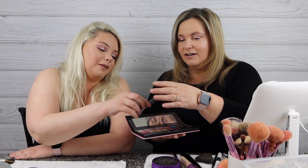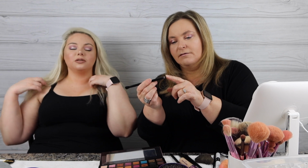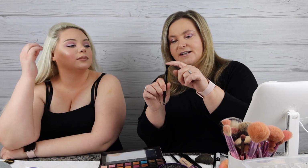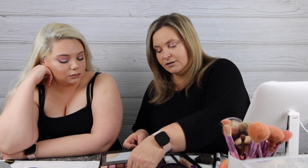Oh, did it come with a brush? Yeah, it fell out. Oh, look at this. We didn't even talk about that. Here's the brush you get. I actually like their brushes that come in their palettes. I have all of them that come in mine and actually use them. This is firm, and that's a nice fluffer. So they're nice. You get a brush with it, a little string to take it out.